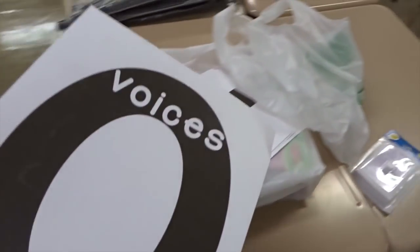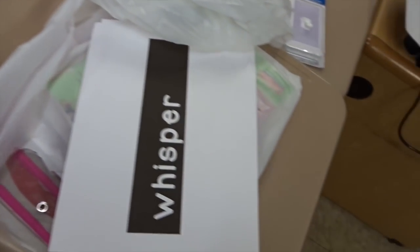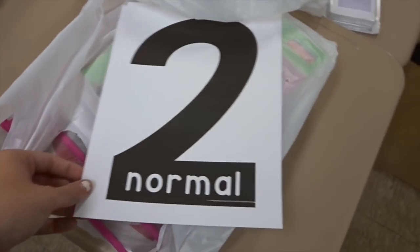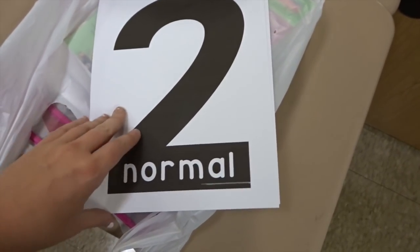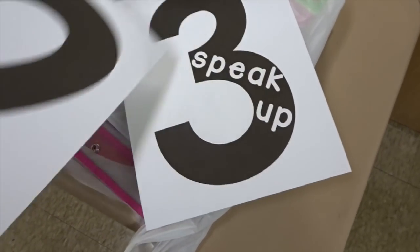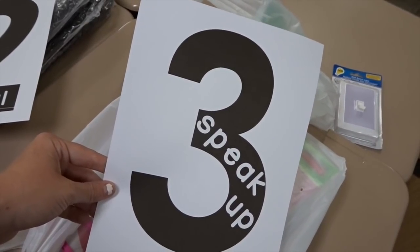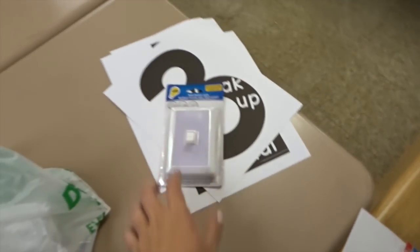I just ran out of lamination. But these are my voice levels. 0 is voices off. 1 is a whisper. 2 is a normal voice. I'm going to have to reprint these. My ink ran out. I didn't look at them before I came. And 3, speak up. I wasn't originally going to do all 4. That's why I had to go grab another one of those.